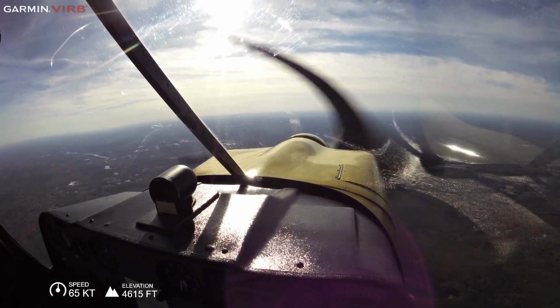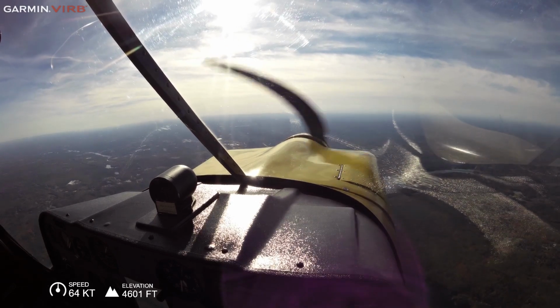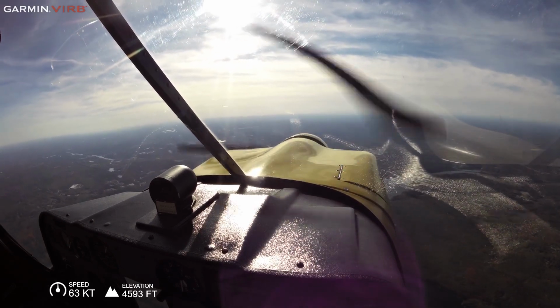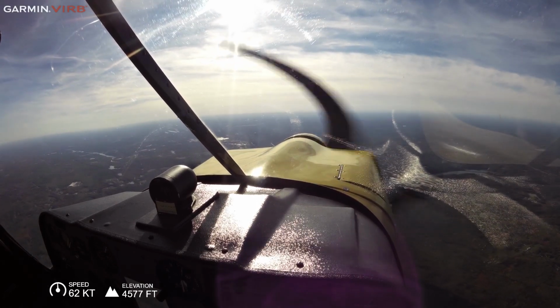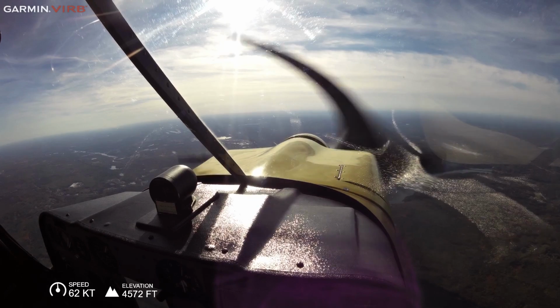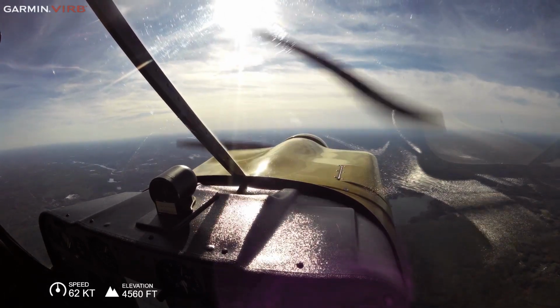70, I'm set to maintain 2000. Very good. And you'll notice that the altitude doesn't go up, but the airspeed drops. As coefficient of lift goes up, so does the coefficient of drag, and drag is counteracting thrust to cause us to slow down. As you bring that stick back, I'm going to bump a little bit of power.